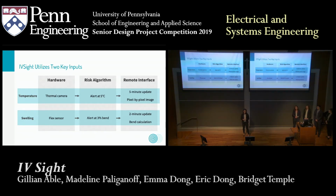Based on our testing, which we did on porcine livers, we found that about a 5-degree decrease in temperature, which is when the colder fluid is building up in the warmer tissue, is the baseline for an alarm for when a nurse should check the IV, and then a 3% bend in the flux sensor after the flux sensor is calibrated to the patient.